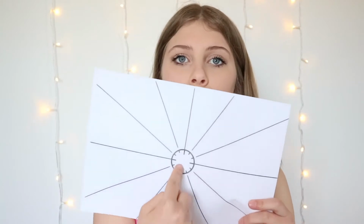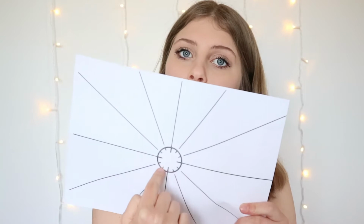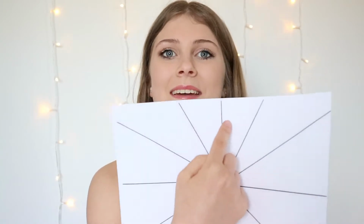So the next way you can revise is by using this thing, and at first when you look at it you're like, what, how is this meant to help? So you would put your subject. For example, I'm just going to use this example again, but you can put geography in the middle right here. And then this is a clock, and each section is 5 minutes. So each of these little sections is 5 minutes.